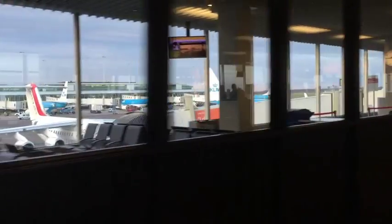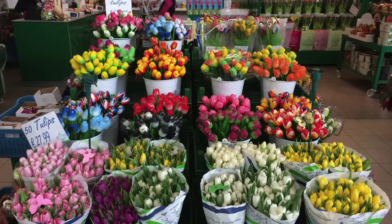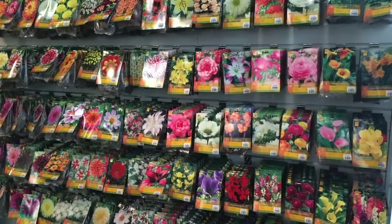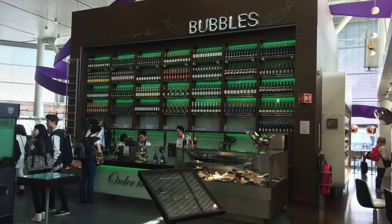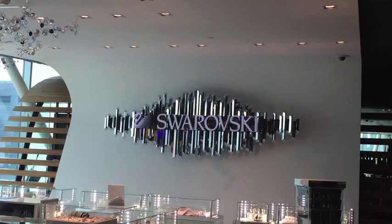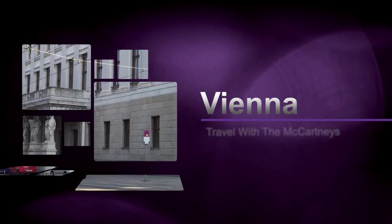We spent some time in the Crown Lounge waiting for our connecting flight to Vienna, but this terminal features shops with fresh tulips and seeds, and the adjacent restaurants and bars were just great. They even have Swarovski crystals duty-free. We made our connecting flight with ease and finally arrived in Vienna, Austria.